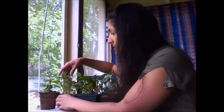The other one I got is some rosemary, which is one of my absolute favorite plants ever. I just love the smell of it. It feels so comforting to me. Something about rosemary is just really beautiful.